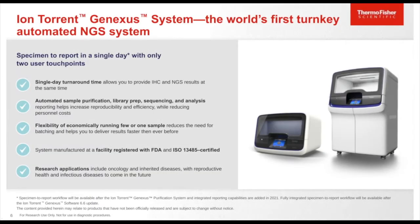A new day for precision oncology was observed with the launch of the Torrent Genexus system, which is the world's first turnkey automated NGS system that allows specimen to report in a single day with only 2 user touchpoints. The image on the right shows the 2 instruments that are part of this Genexus system: the Torrent Genexus instrument, the one with the bigger size, and the smaller instrument shown here, the Genexus Purification System, that launched last month.